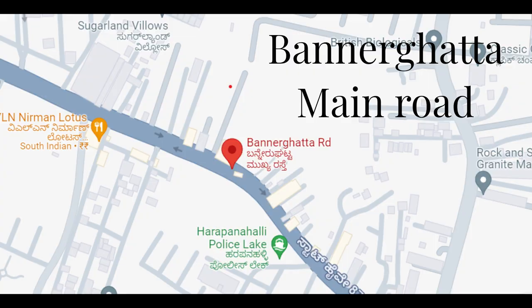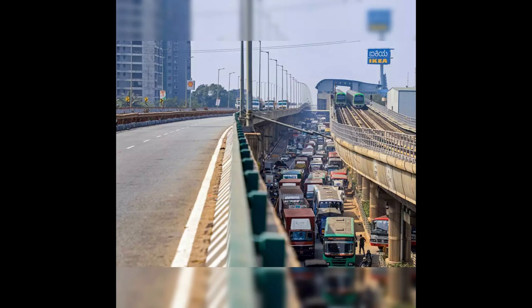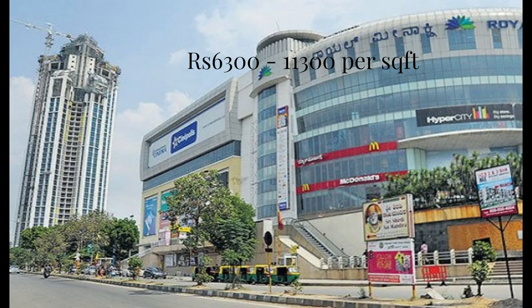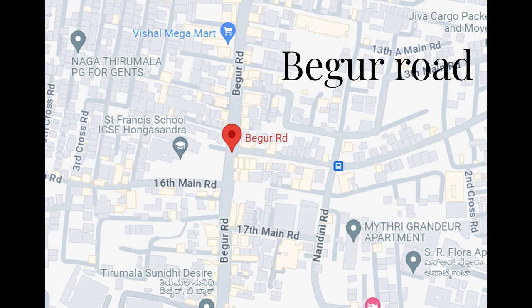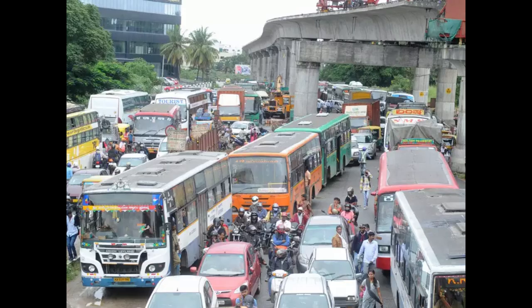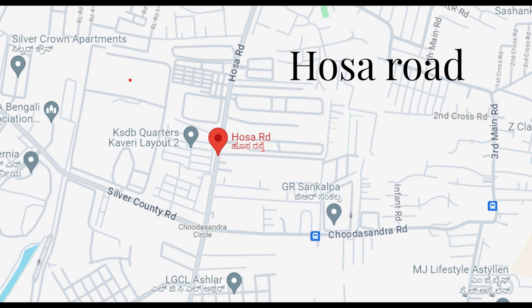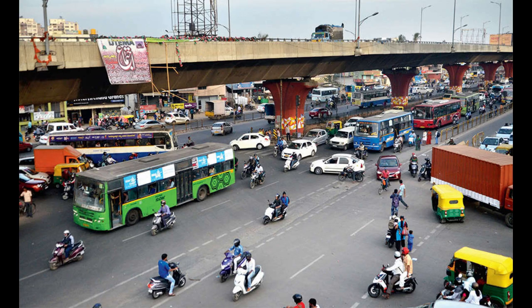Banargatta Main Road, close to IT companies and educational institutions, this area is highly sought after by professionals. Here the market rate starts from 6,300 to 11,300 per square foot. Begur Road, known for its affordable housing and proximity to Electronic City, the market rate starts from 4,800 to 7,000 per square foot. Moving on to Hosar Road, gaining popularity for its proximity to Electronic City and other tech hubs.